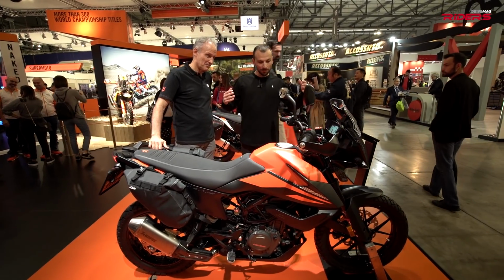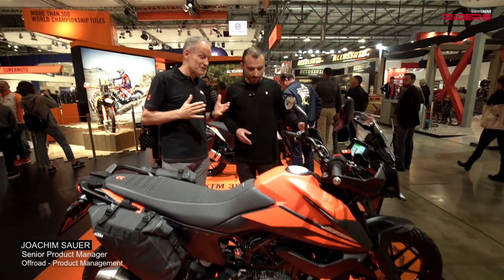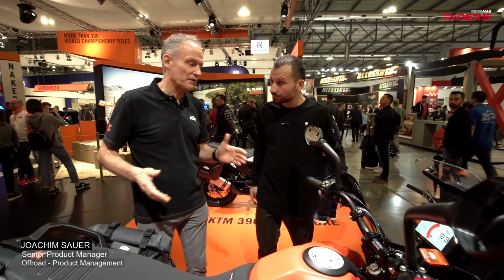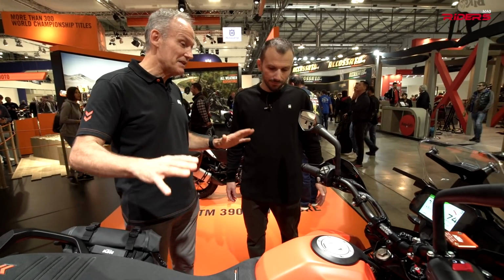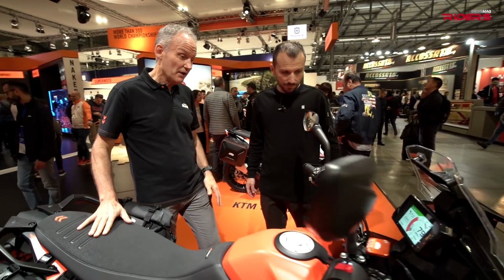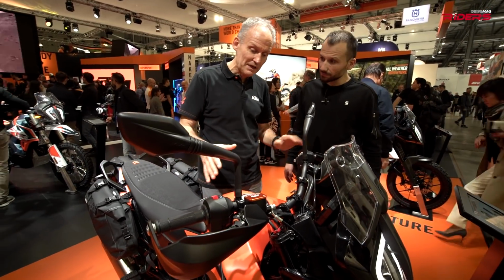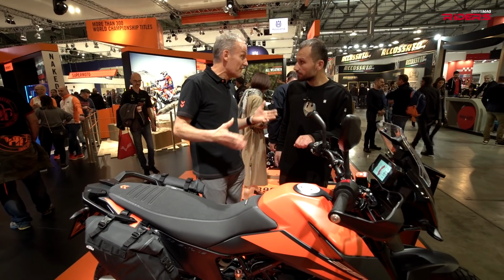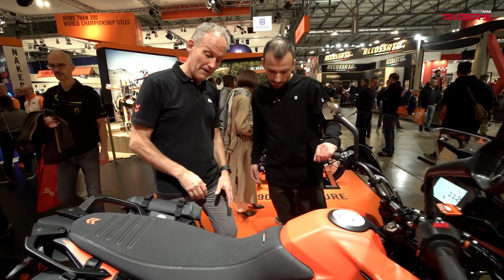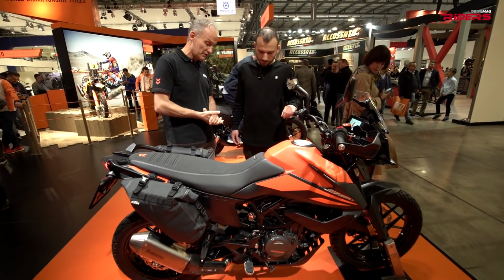How much of the KTM DNA did you put on this bike? Yeah, it's a typical KTM interpretation of adventure. As you can see, it has the DNA of any adventure bike. Starting from the components, it's high-end WP components. Fuel tank, 14.5 liters, it's enough for 400 kilometers. A nice seat height of 855 millimeters.